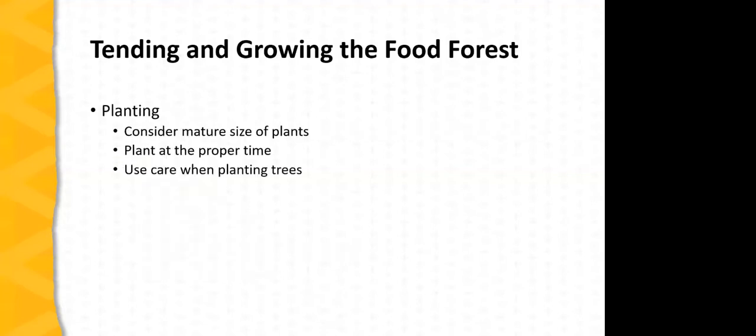So planting, when you think about spacing and where you're going to plant, think about the mature size of plants. Those pecans are going to be planted 30 foot apart, and there's going to be a lot of space between them when they're young. But as time goes by, they will grow, and when they're mature, they will have covered that area with their canopies. You want to think about that as time goes by.